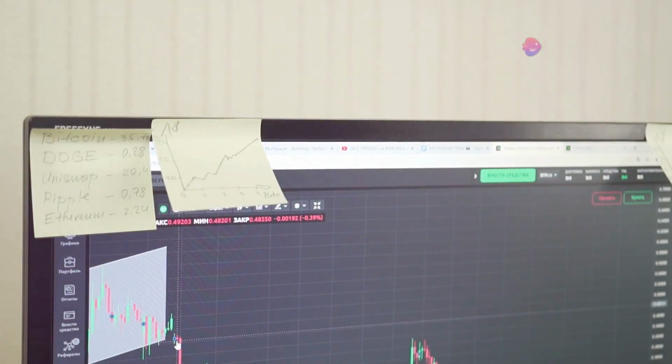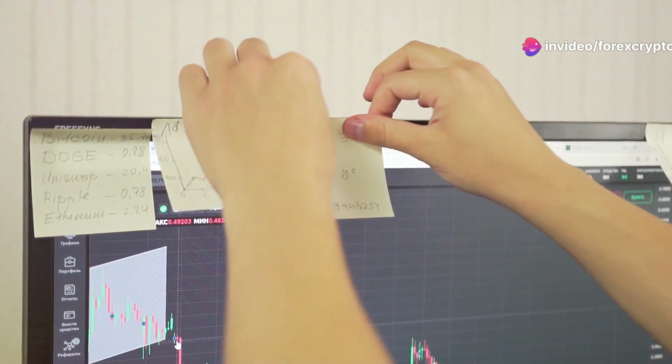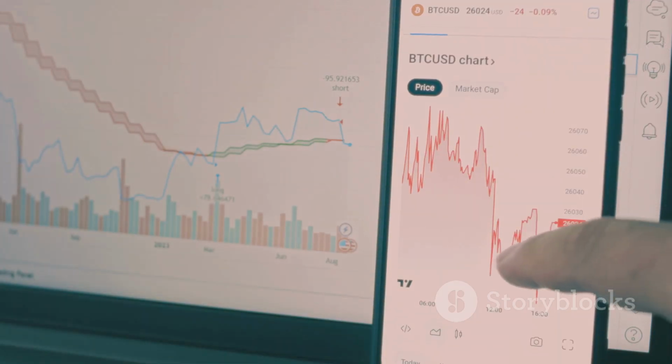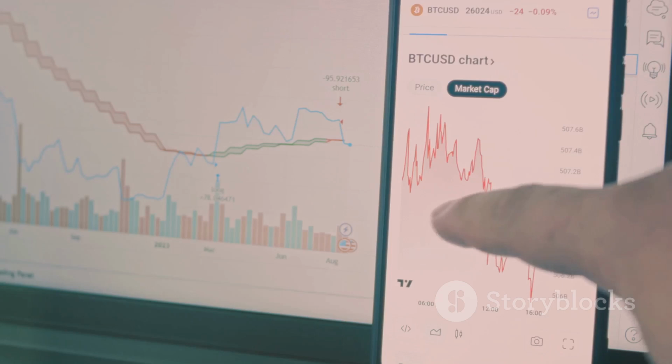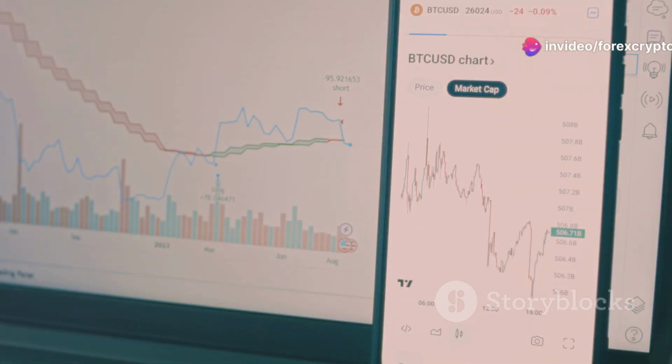It involves studying price charts and using various technical indicators to identify patterns and trends that can inform trading decisions. By analyzing historical price data, traders can make educated guesses about future price movements. This method is based on the idea that market prices reflect all available information, and that history tends to repeat itself.